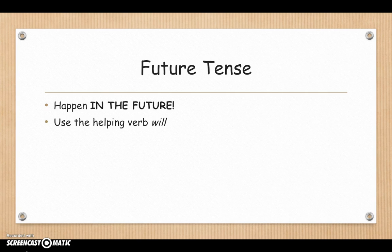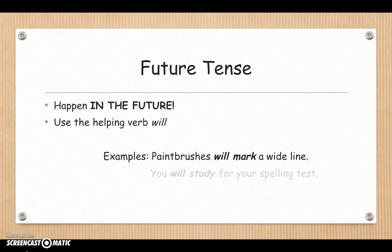The helping verb will is always used in future tense. For example, paintbrushes will mark a wide line. They're not doing it now. They didn't do it already. They do it in the future. You will study for your spelling test. This is a subtle reminder that you need to be studying your spelling words as well.